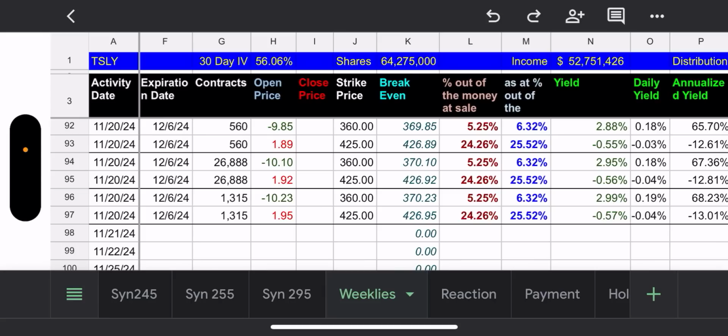So why should we even give a crap, to be honest, right? Well, we'll talk about it anyway. And it makes it even easier. It's one strike price. I know it's separated transaction by transaction, but that's because they rolled the prior position. And that's how many contracts were in the prior position. But regardless, all contracts, 360 strike price, 6.32% out of the money. Is that safe? No, it's not. Anything can happen. So that could be a loss easily.